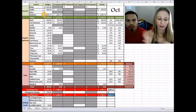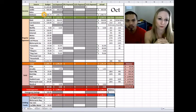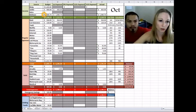So that's how I do it. Everyone can do it a little differently. They may just say, oh, it's already been paid from September. For me, for whatever reason, it makes more sense if I'm budgeting that money as a rollover. So again, whatever works for you.